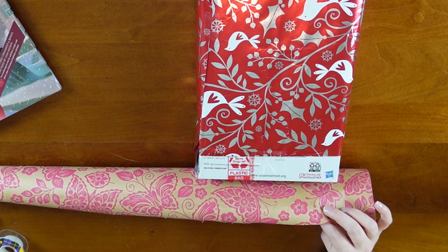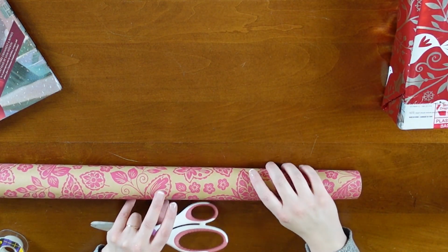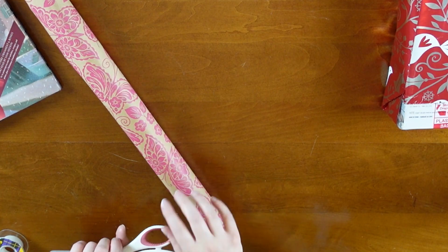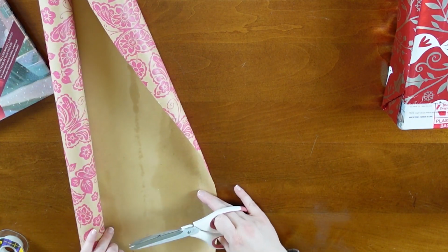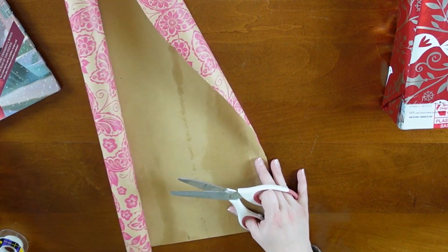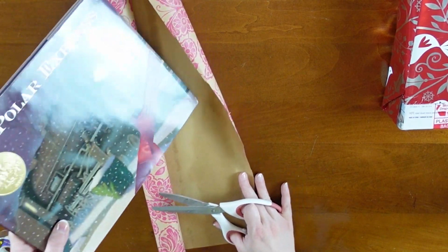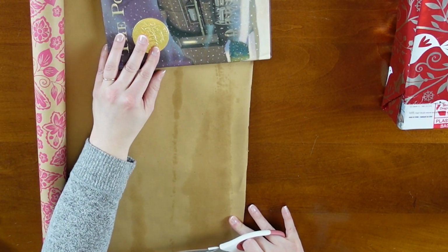I've made markings and now I'm going to cut it so that I have just enough to be able to cover the back. And again, our book is going to serve to keep the paper open as I work.